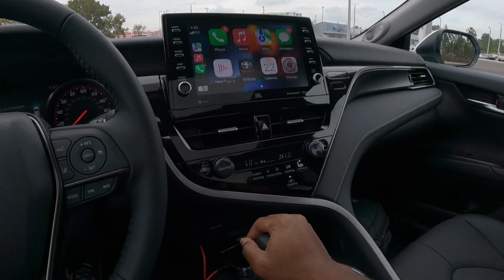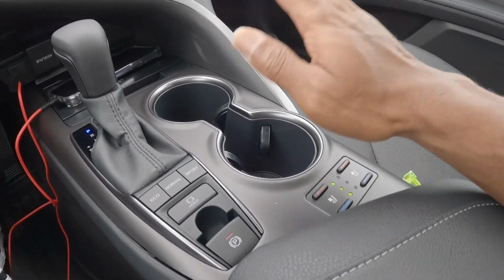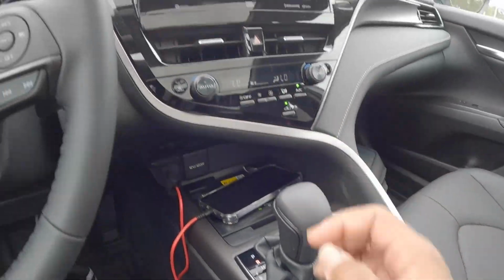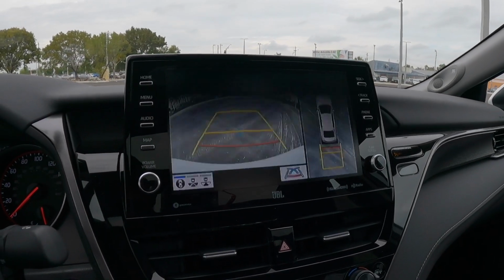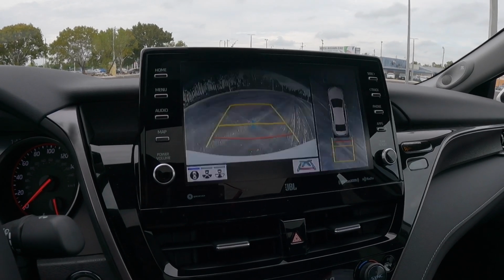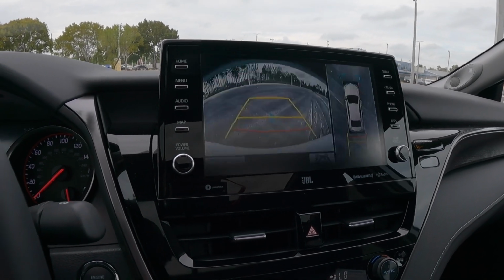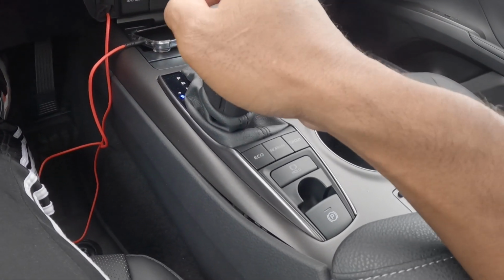This does have dual climate control. There's 3-level heated and cooled seats. The cool seats are actually fantastic. There's 2 cup holders. Putting the vehicle into reverse, it does reveal a top-down 360 view with trajectory and distance markers. This also has rear cross traffic alert. So what that means is the vehicle will sense that there's an object approaching and will put the brakes on for you. Kicking over here to the left, there's a sport mode in the transmission.